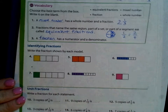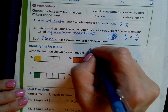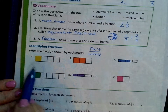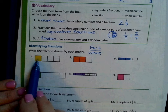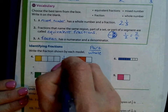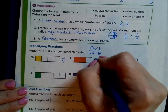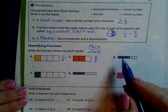All right, so the next section, identifying fractions. Remember, you can write a fraction as a part out of a whole. So here the part is the yellow, and the whole thing would be 1, 2, 3, 4 pieces. So the fraction here would be 1/4. The fraction here, there's 2 orange pieces, but 3 total. So that would be 2 out of 3, or 2/3.